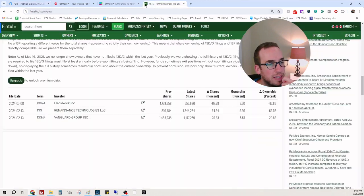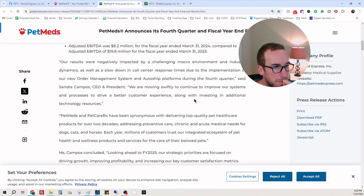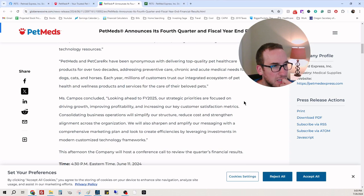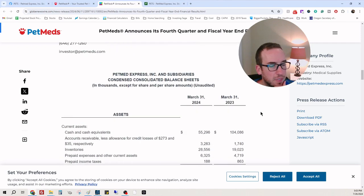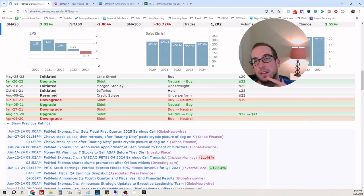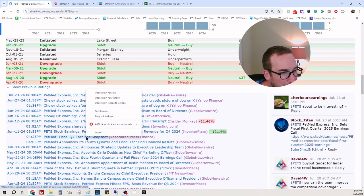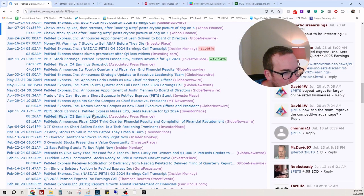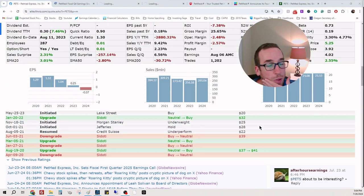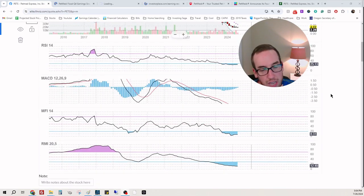Were they profitable? They were profitable at the time of the release. So no freaking guidance. I'll find it. I'll find it. I'll find it. No, not there. All right, well, we got those loading. You can see right here the potential MACD turning here, but again, a lot of selling.